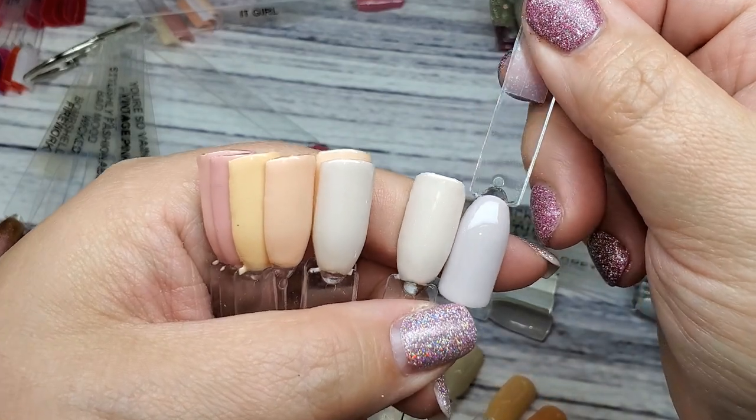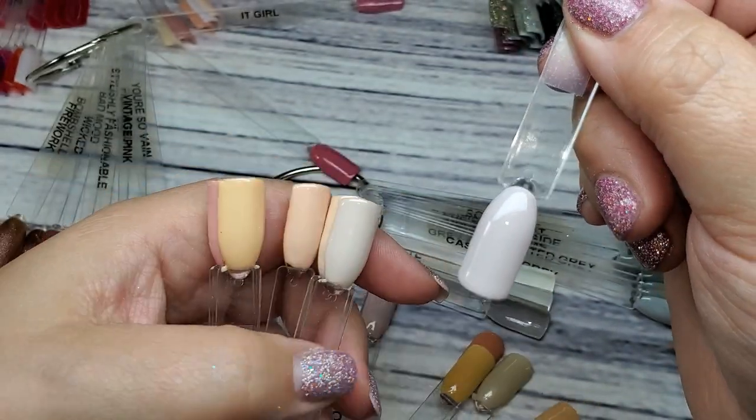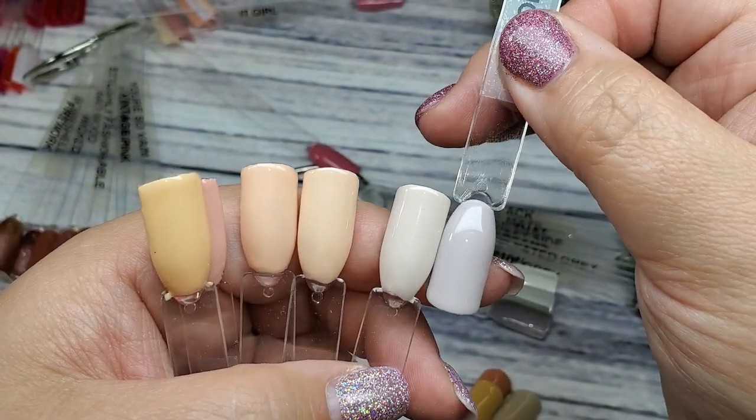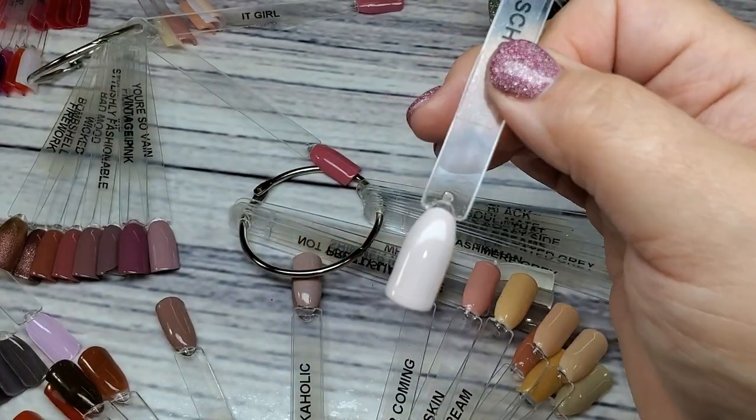Here's Little Toto. That's like an ivory kind of cream. This is definitely more gray toned. There's Ballerina. Again, more ivory, more on the nude side. This is definitely more of a cooler tone gray. So I don't have a dupe for this.